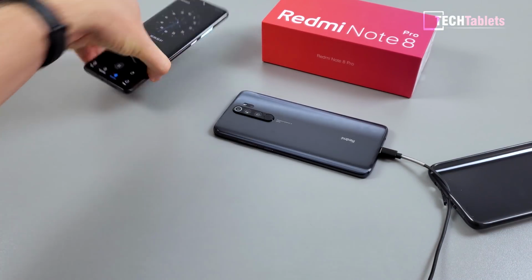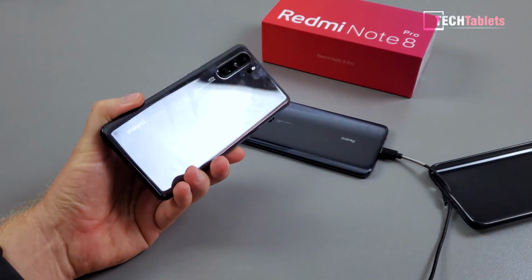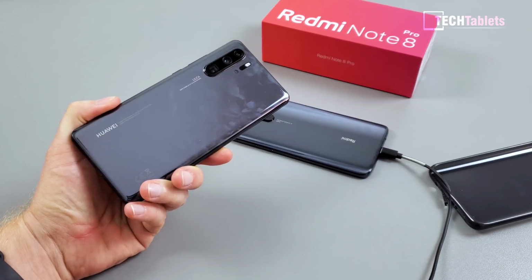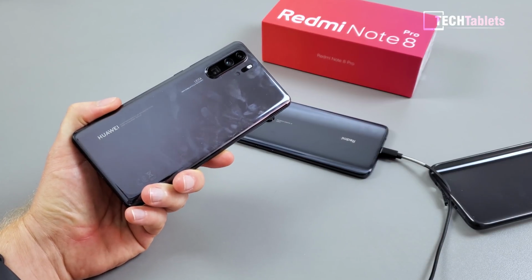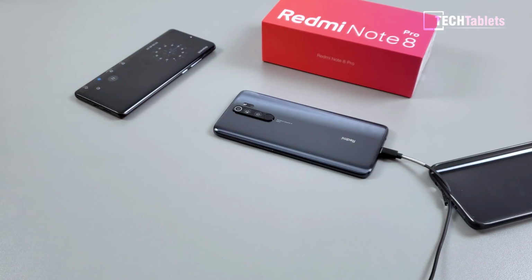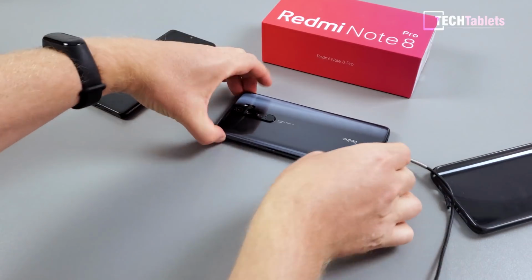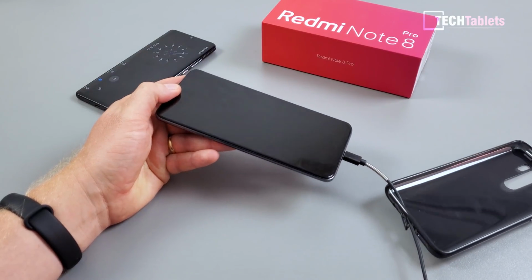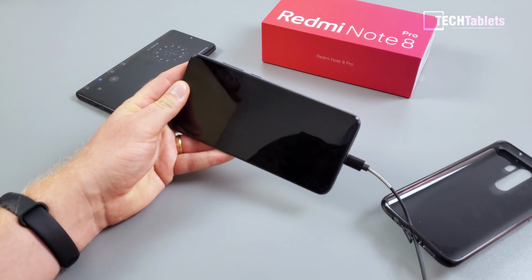Now, I could do the same exact test here with my Huawei P30 Pro. I could game on this charging at the same time, and it would get up to very similar temperatures. So there are no issues with my unit here with thermals. I think it's very safe to say, just like my first video, my review that I posted, that there is absolutely nothing wrong with the thermals here on the Redmi Note 8 Pro, at least with my unit.